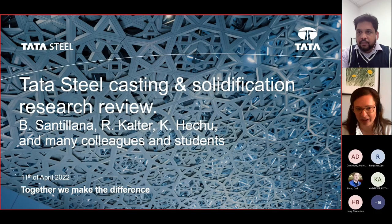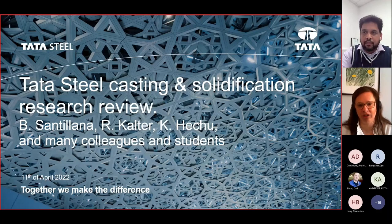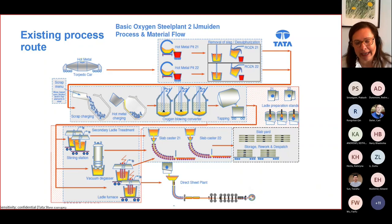Like Prakash said, I would like to present you today a little bit of an overview of most of the casting and solidification research we have been doing. A little bit of how our existing process route in the Netherlands is. We have two blast furnaces and the hot metal is delivered in torpedo cars. This hot metal is first desulfurized in the desulfurization stations. Then it is mixed with some scrap in the converter. We have two ladle stations and we have to prepare the ladles. And then we have two stirring stations, a vacuum degasser, and two ladle stations for alloying.